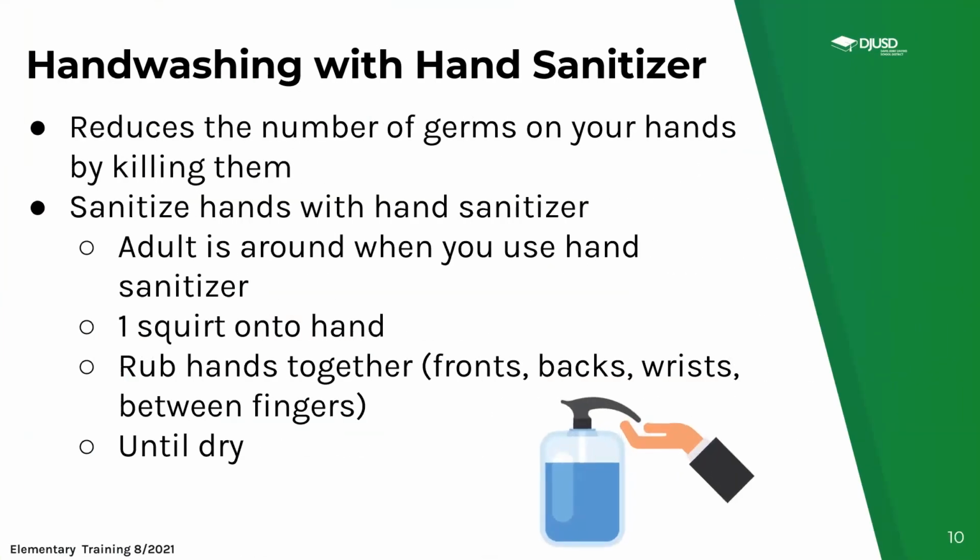Hand sanitizer works by killing the germs on your hands. To clean your hands with hand sanitizer, number one, if you're younger than 9 years old, make sure there's an adult around who knows you are using hand sanitizer. Then squirt hand sanitizer into the palm of your hands and rub your hands together. Rub the hand sanitizer all over all of the surfaces of your hands, including the fronts, backs, wrists, and between your fingers. Rub the sanitizer in until it's completely dry. This usually takes about 20 seconds.